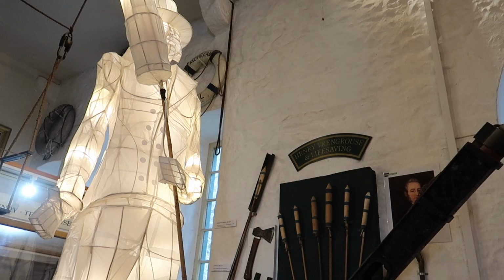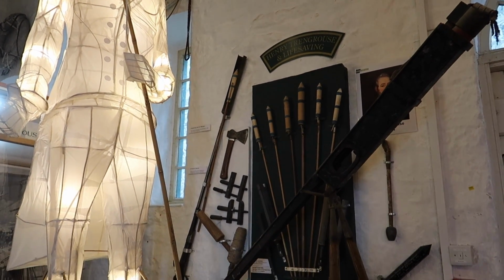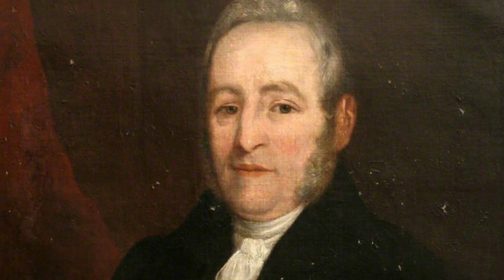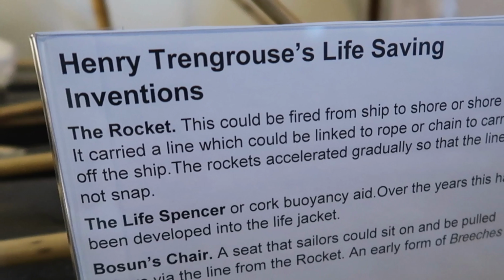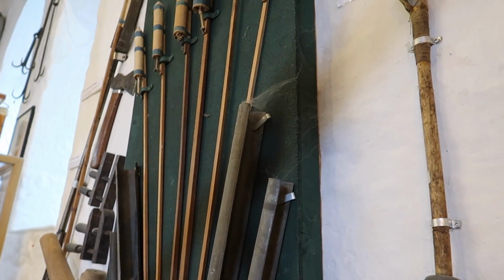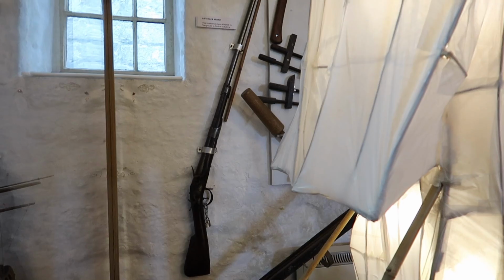So we're here in Helston Museum. We're going to find Henry Trengrouse's life-saving equipment called the rocket. This is a fabulous display showcasing Henry Trengrouse's life-saving invention. He's a clever man. He invented the rocket. This could be fired from ship to shore or shore to ship. It carried a line which could be linked to rope or chain to carry crew off the ship. The rockets accelerated gradually so that the line would not snap.